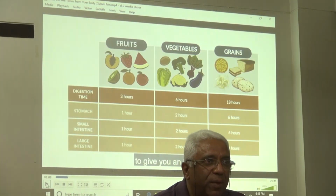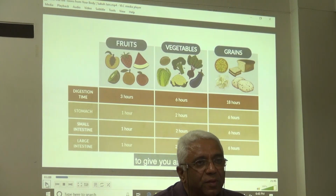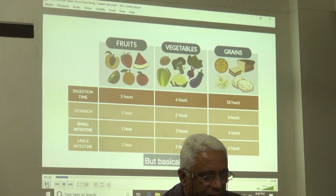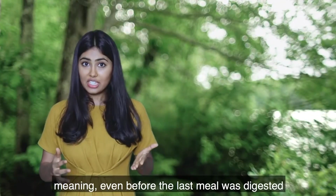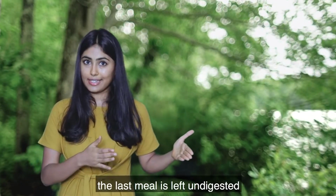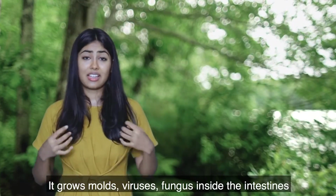And if you keep adding grains to your body, to your stomach, what will happen is that there will be a build-up of that fecal matter in your intestines. Meaning, even before the last meal was digested, we throw in more food to digest, and quite naturally, the last meal is left undigested. It does not exit our body through stool. It rots and ferments and decays inside. It grows molds, viruses, fungus inside the intestines.